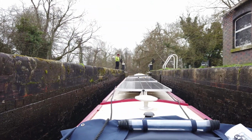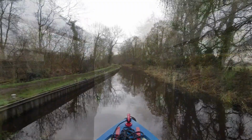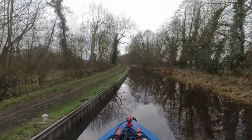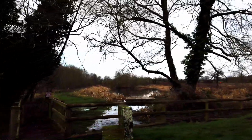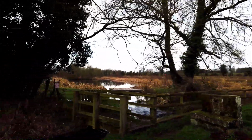Yes, well, that's lock number three, or Aston lock number three, done. But yeah, so the nature reserve is through that gate over there where we were looking only a few minutes ago.